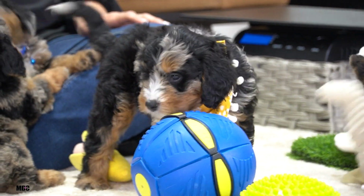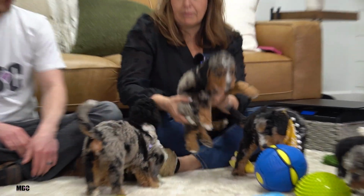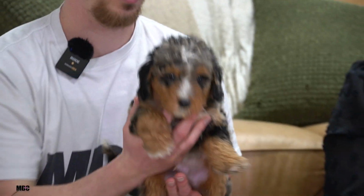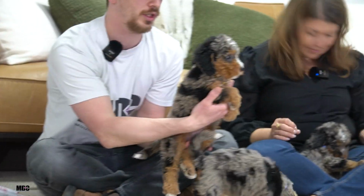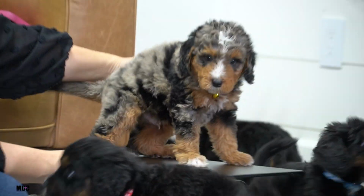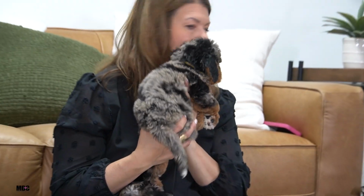The last one, I think if you've counted, is the yellow one. So that's Banjo there. Again, like his name, I just think it fits him well. Again, merle pattern. There are 3 males with the merle pattern and 2 females. Just a great look to these pups. There's Banjo with the yellow collar on. 4.26. So they're all right around 4, anywhere from 3 all the way to 5.4, somewhere in there.